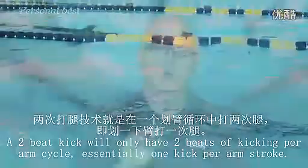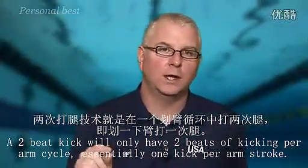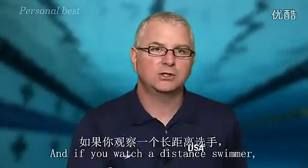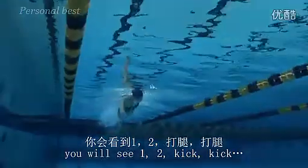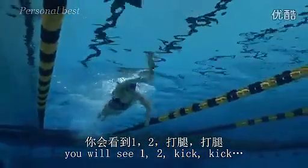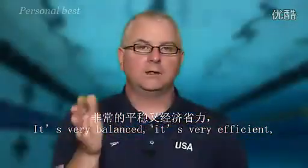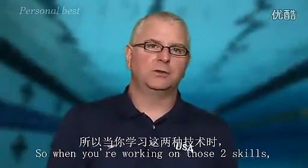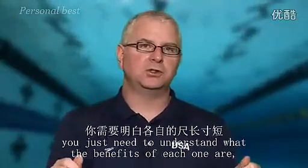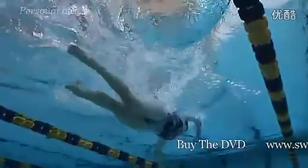A 2-beat kick would only have 2 beats of kicking per arm cycle, essentially 1 kick per arm stroke. And if you watch a distance swimmer, sometimes Katie will swim with the 2-beat kick. You'll see 1, 2, kick, kick, kick, kick. It's very balanced, it's very efficient, but it doesn't have the power of the 6-beat. So when you're working on those two skills, you just need to understand what the benefits of each one are, and you need to learn how to do both.